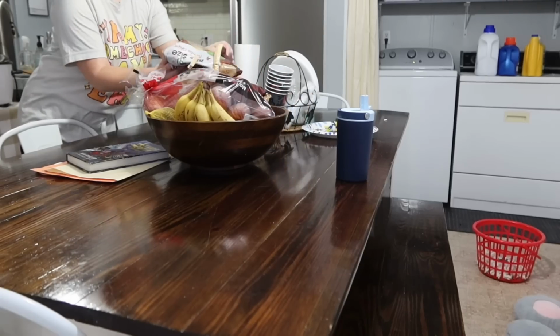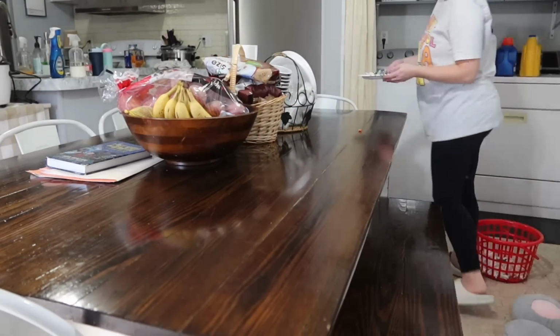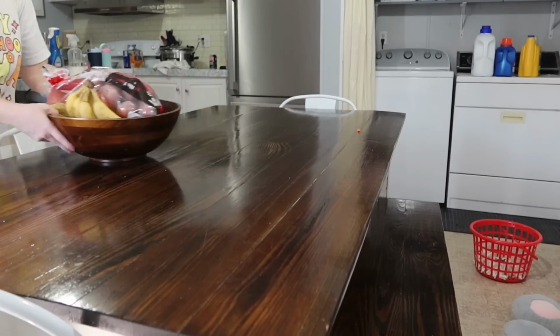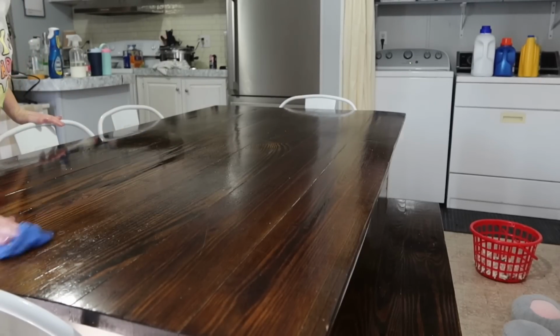But if I can, I like to get the reset done because it makes for a much smoother evening and less cleaning to do later in the evening. So the goal is to have the house tidy by dinner so that when we sit down to eat, there's not a lot of cleanup to do.